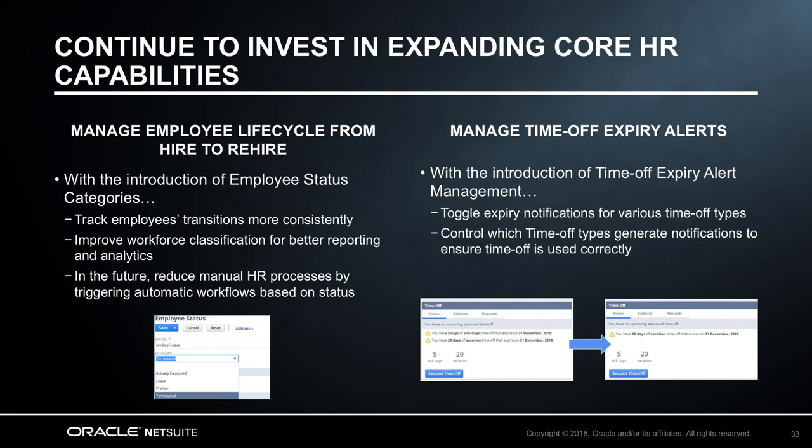NetSuite will also help you manage time-off expiry alerts by allowing you to toggle expiry notifications for various time-off types. HR now has more control over how employees are reminded of their expiration at year-end.